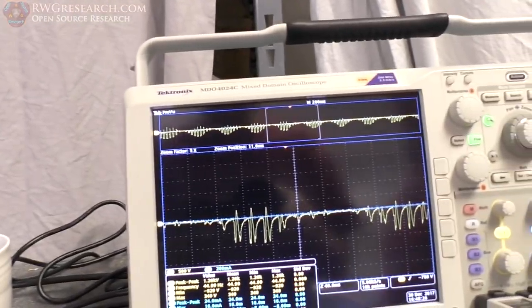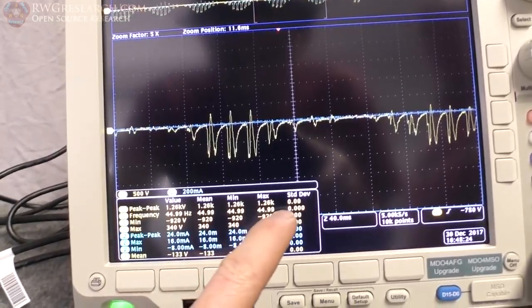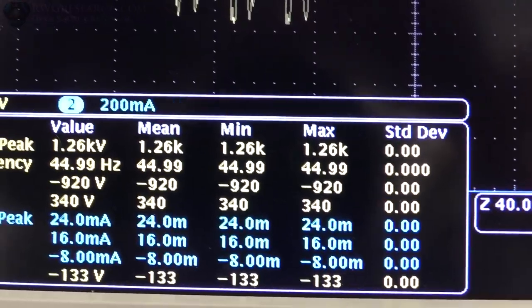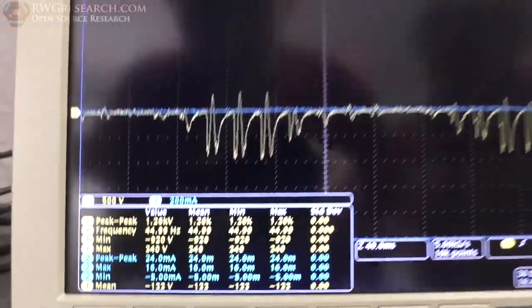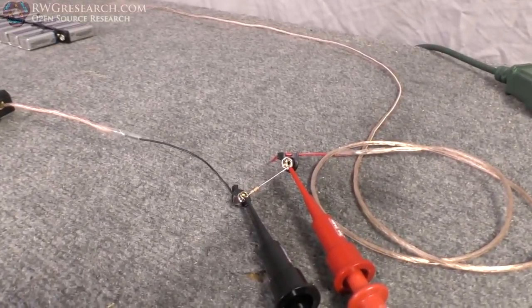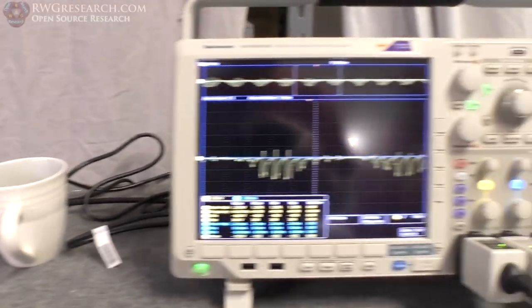So that's the induced voltage from the magnet, and it's about minus 900. Pretty high. Realistically, it's pretty wild. So anyway, now we're going to put a 15K resistor across here and see if there's any current flowing in any direction, just to see what we got.